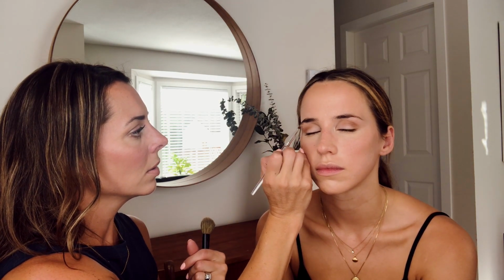I like to do some in the inner corners of the eye. So if you just open, just like that. This will actually make you look more awake as well. It just adds a little bit of a glow. You can also add some to the nose if you want, and then to the cupid's bow. It just kind of defines that area. You can even take a little on the eyes there too.